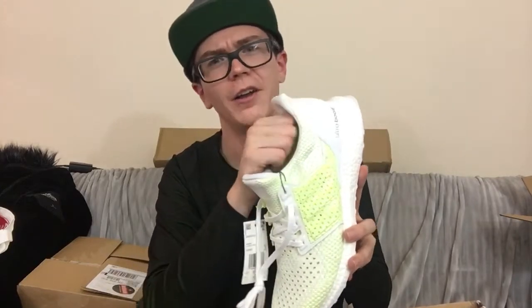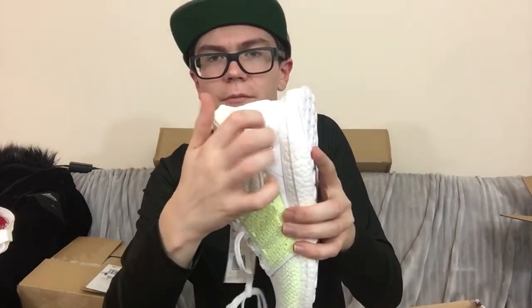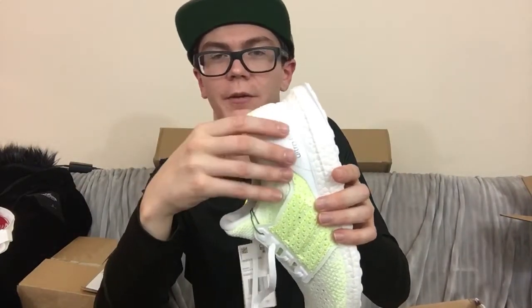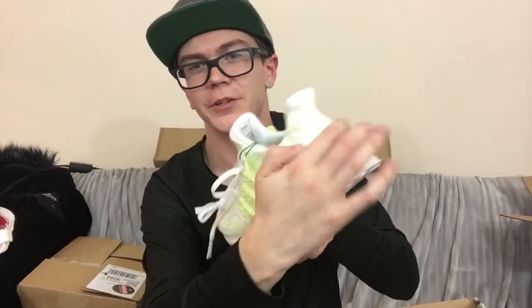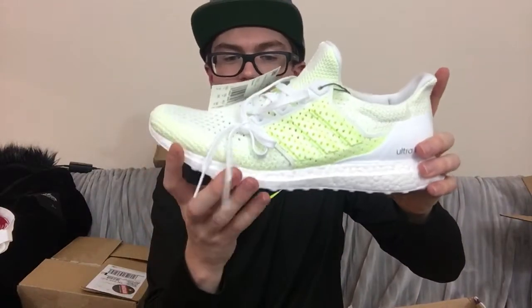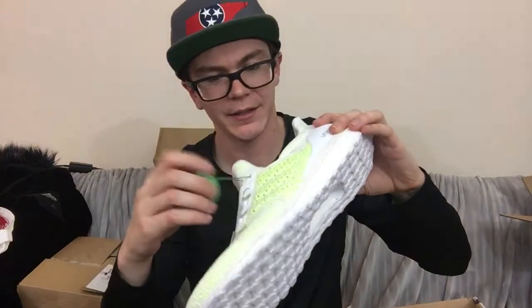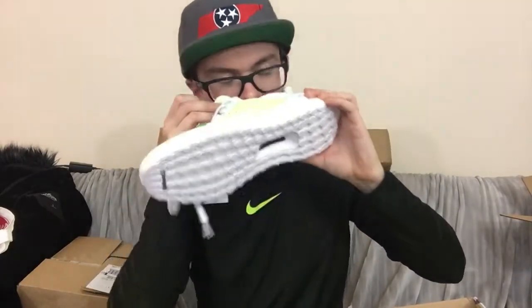Just feeling this right now. This sock liner, so soft. Oh, that feels so nice. Yes, they have kind of a hard, I want to say 3D printed plastic to protect your heel back here so it doesn't move around. This material right here is Boost, just like on the NMDs, but this is a little bit thicker, even in the toe and middle foot regions here. It's very thick. I like that. Oh, I like that a lot.